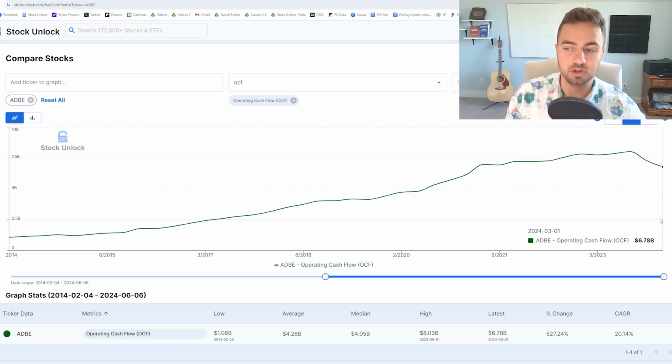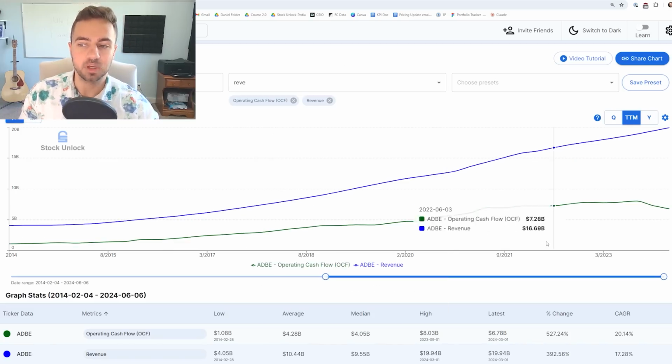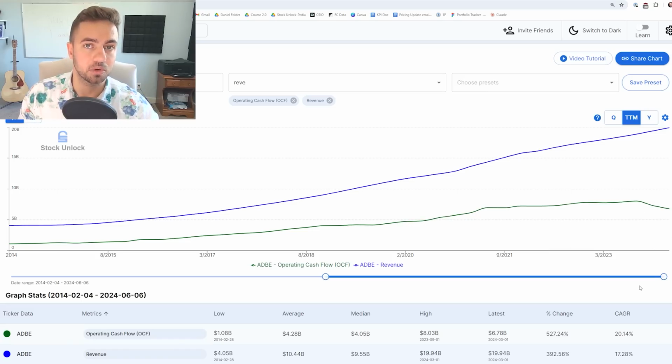However, since then, Adobe's operating cash flows have actually been declining. Now, if we take a look at Adobe's revenue as well, we can see that the revenue has continued to grow, but again, the operating cash flow has been coming down. So it seems like Adobe's operating cash flows and free cash flows have not been growing with the company's overall revenues.